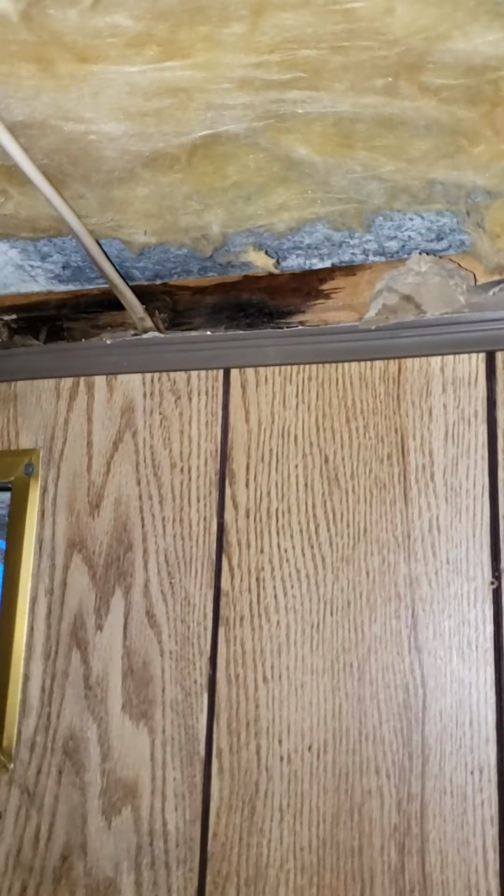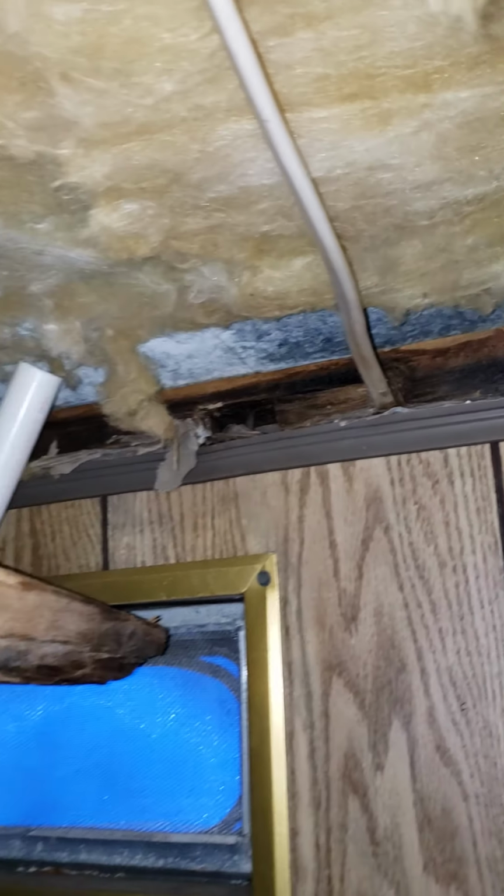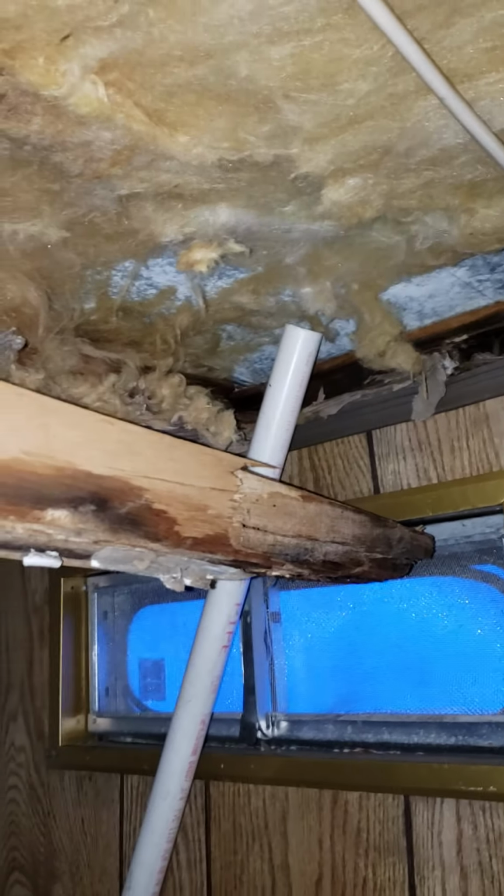Well, I have my work cut out for me. This is my 1977 Vega, and I found the real problem. Now, luckily, this isn't really too structurally necessary because most of the weight of this thing is being held up by the bathroom and the kitchen and the various framing.